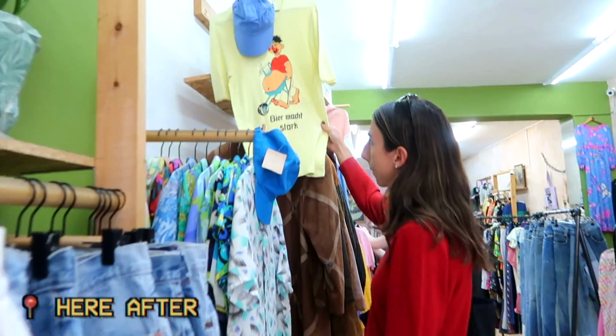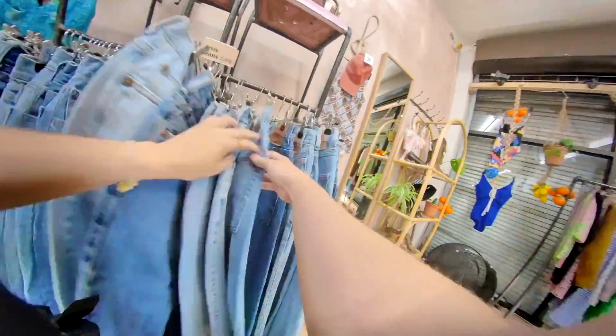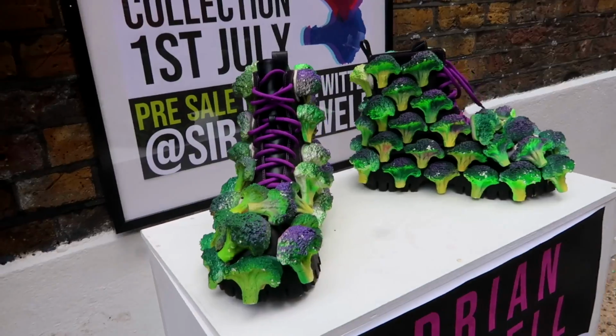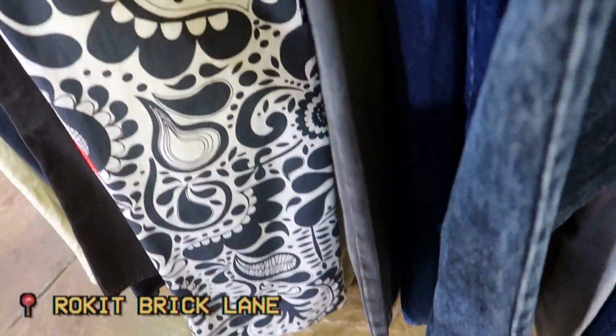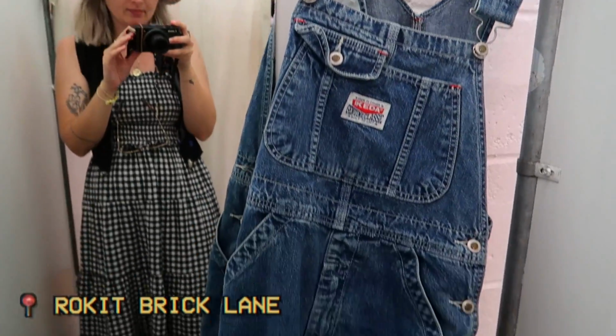Across the road is Hereafter, which is a place I went a few times, and every time I found something I liked, since it was all very retro and quirky, but it was all too expensive for me. On a weekend in Brick Lane, you'll find a lot of stalls and random things like these shoes. And just like Camden, they have a ROKIT which has similar pieces, and I tried these overalls which didn't fit.